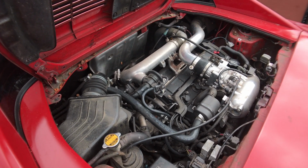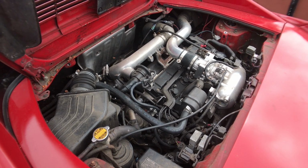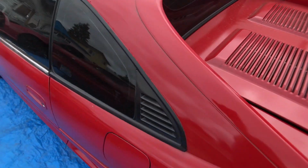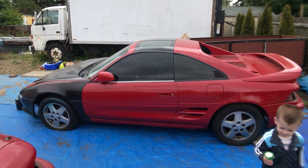But the guy I bought it from, Stas, he said, you know what, hey, here's the deal. And we chatted back and forth, and we talked about me just buying this whole car. I mean, it's a running and driving car, and now I don't have to spend the time to do the swap myself on the automatic one.